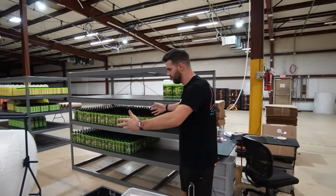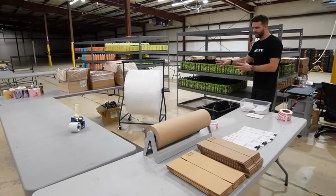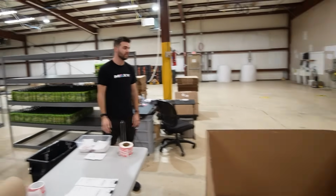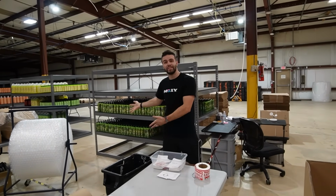So this is Moxy's little section as far as shipping and fulfillment. All the orders are packed right here, thrown into these little tubs, and then picked up right there at the loading docks by USPS, UPS, and Uber. So when you order your Moxy, this is where it's coming from.